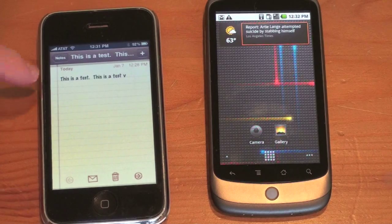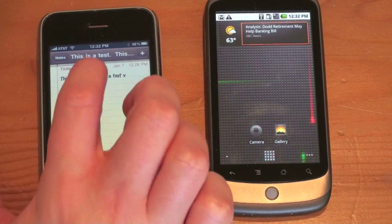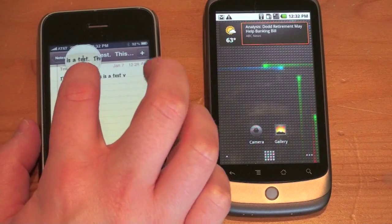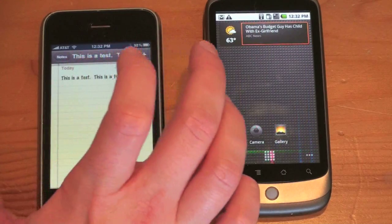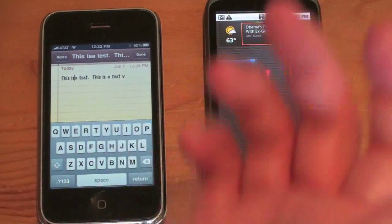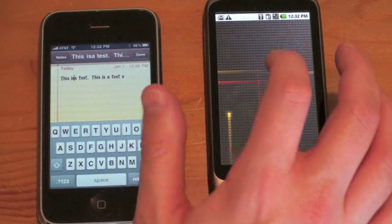Now, if I want to edit it, so right there it says this is a test. If I want to take out the "is," it's quite easy on the iPhone. I take my finger, I hold it down, I get that little magnifying glass, drag it where I want, and I can go ahead and do what I like with it. I can delete it, I can edit it, or I can copy or paste it. Pretty easy. Let me show you how this works on the Nexus One.